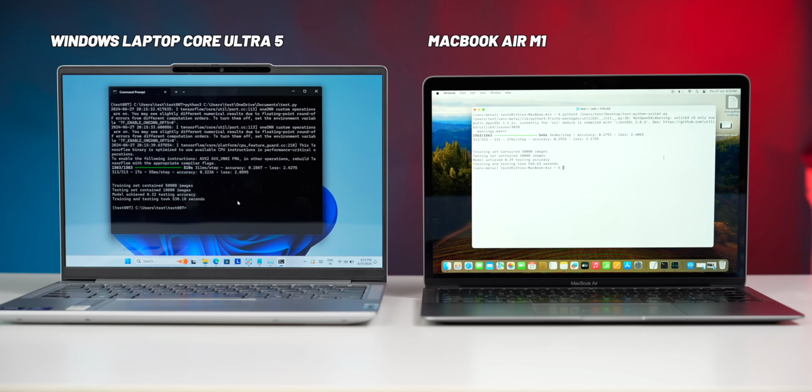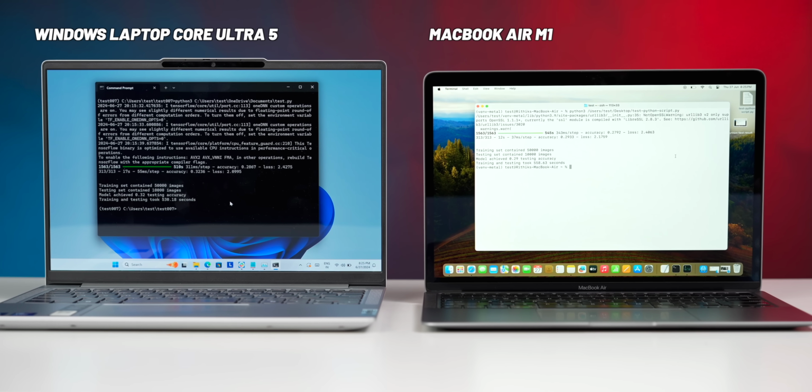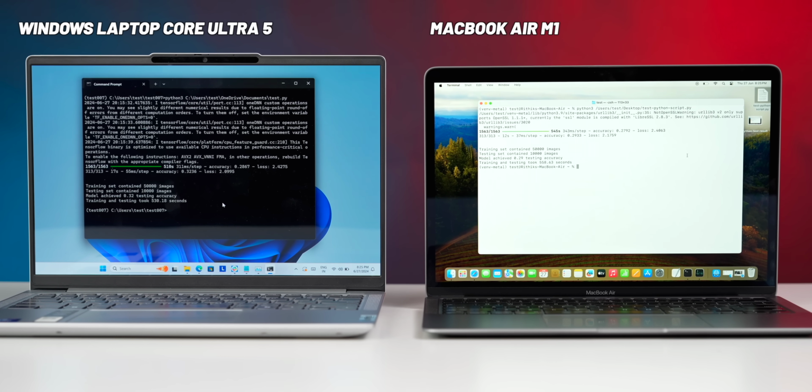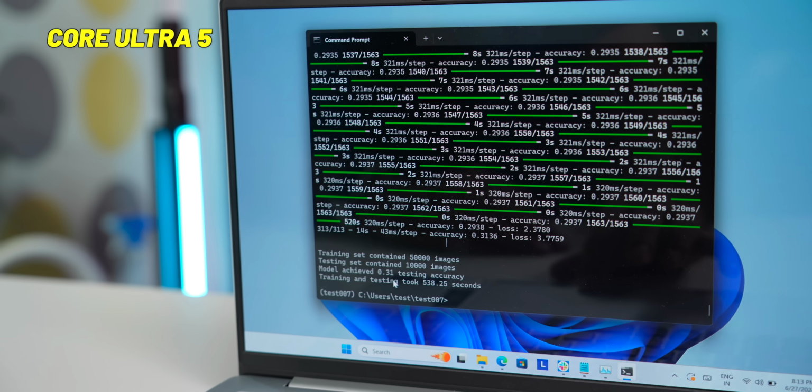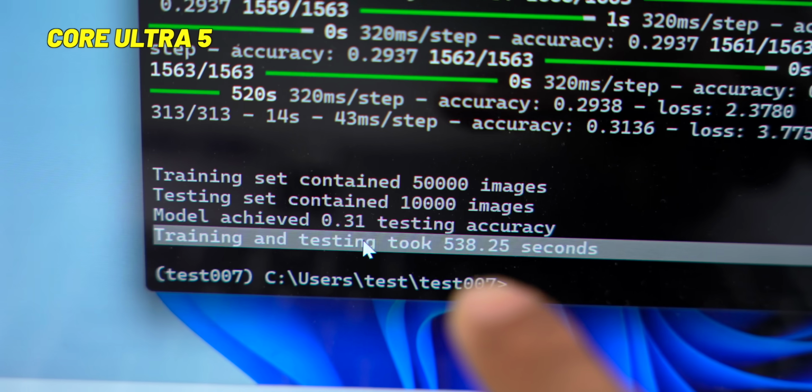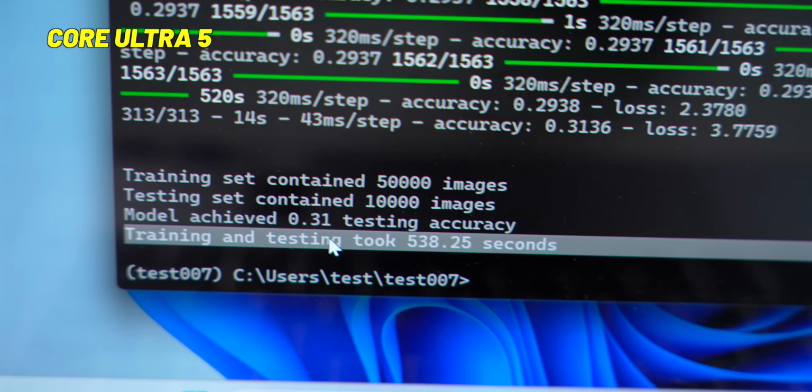In fact, a lot of you guys who are in BTech engineering, you might get this laptop for AI, machine learning. So I just ran a small script to see its machine learning performance side by side with a Core Ultra 5 Windows laptop. And if you see, the MacBook Air M1 does it in 566 seconds. The Intel's latest chip does it slightly quicker in 538 seconds. So for study coding purposes, if your software supports, it's pretty neck to neck for the price.